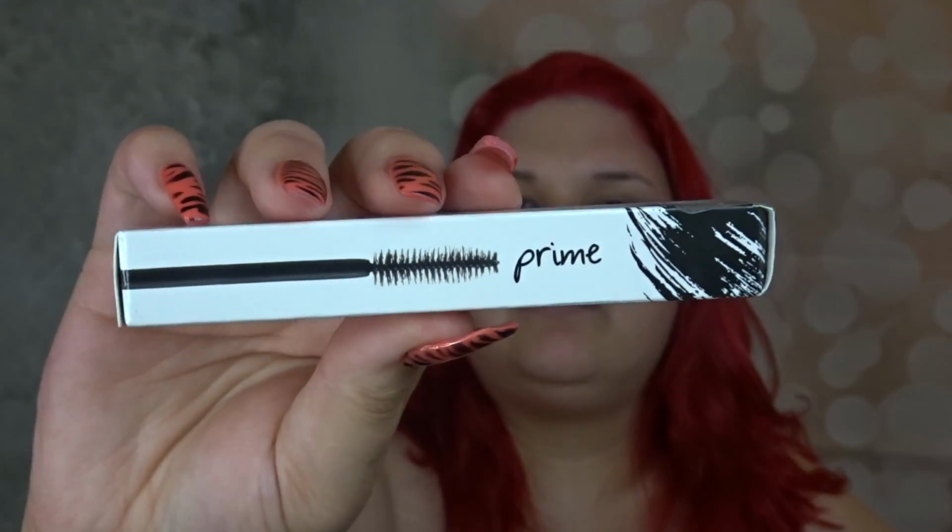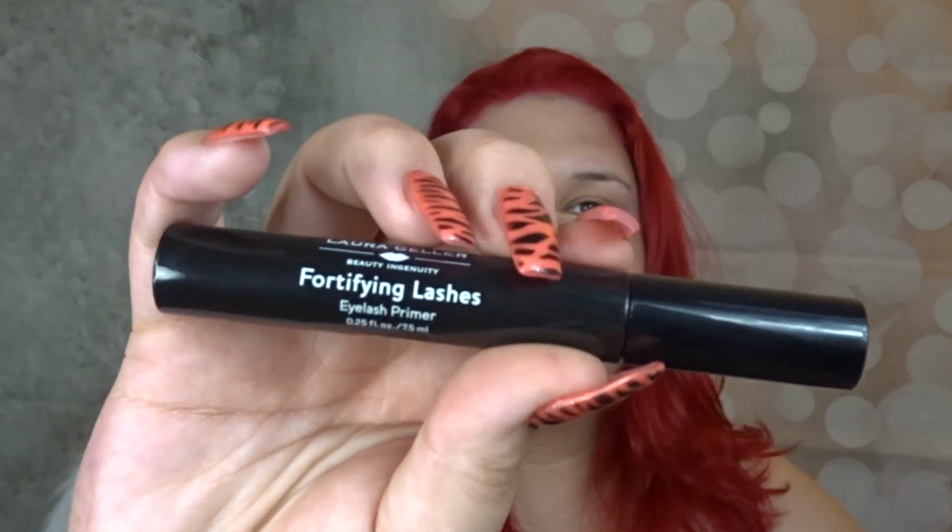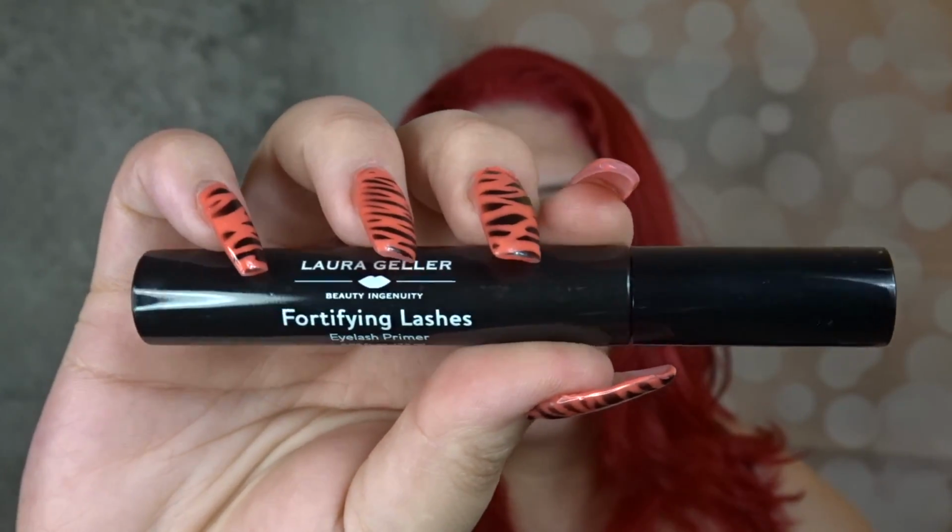Alright, next I got the Laura Geller Fortifying Lash Primer. It says that it retails for $24. So here's the box. It's in the shade black, it says. So this is what it looks like. I think it's just a regular mascara.